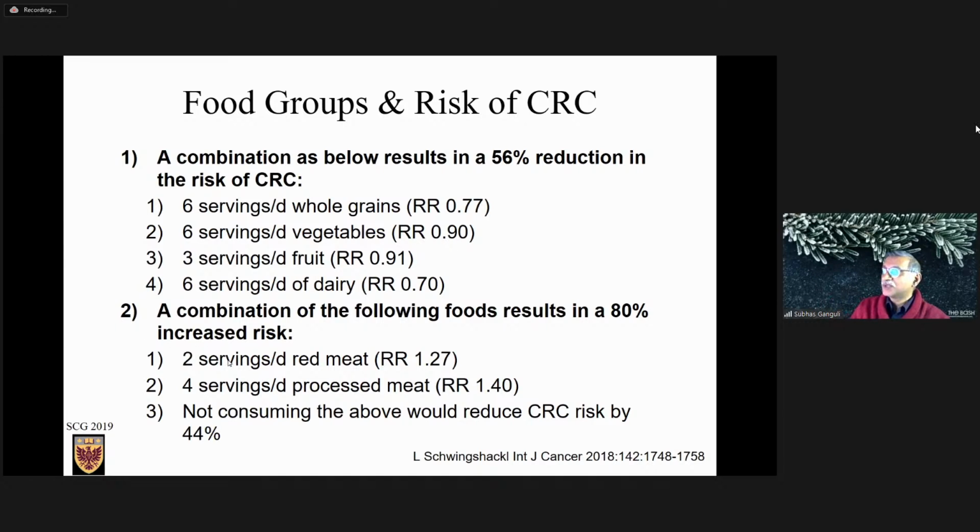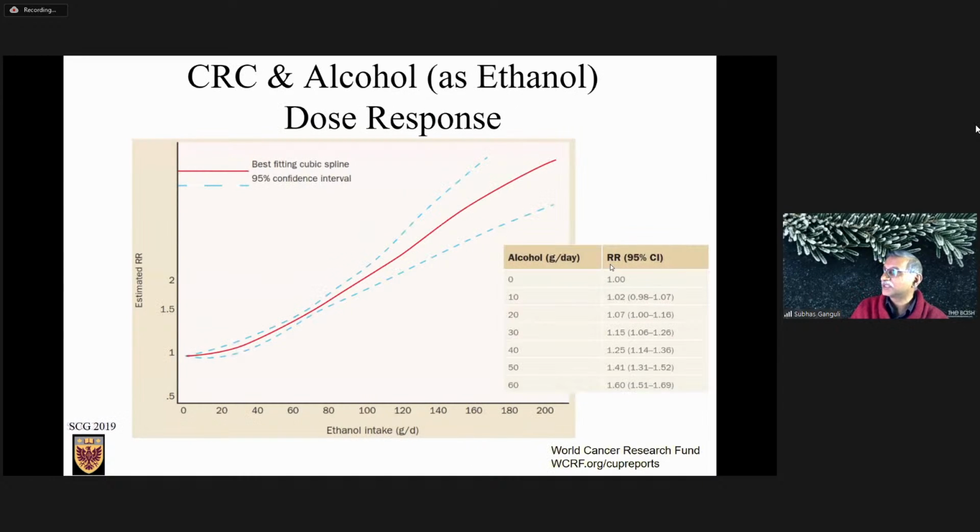However, if you had 2 servings of red meat a day, remember that's smaller than a pack of playing cards, and 4 servings of processed meat, you'd increase your risk of colon cancer by 80%. That's called the wrong direction, increased risk.